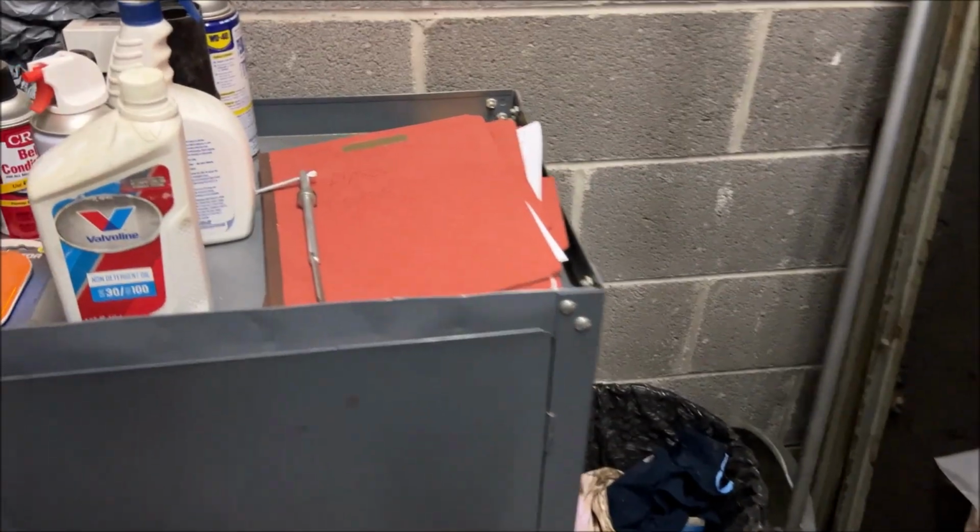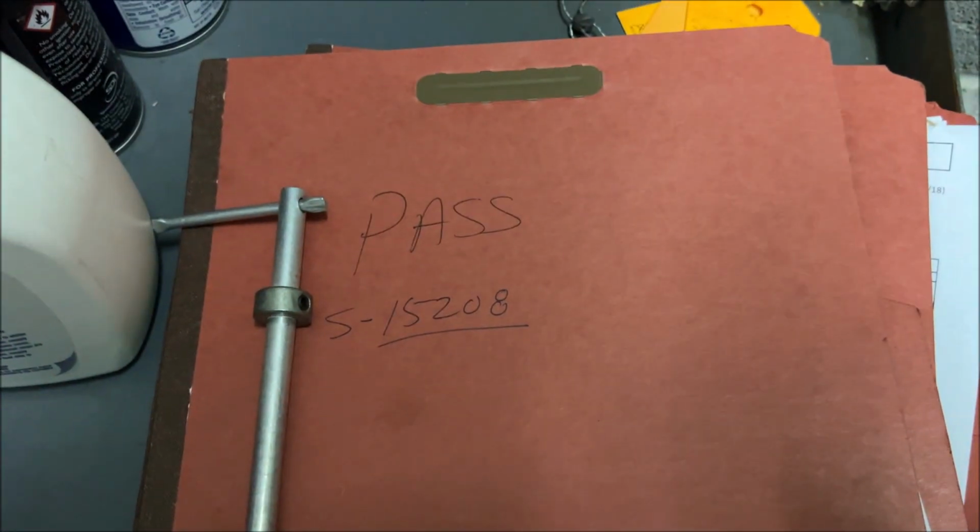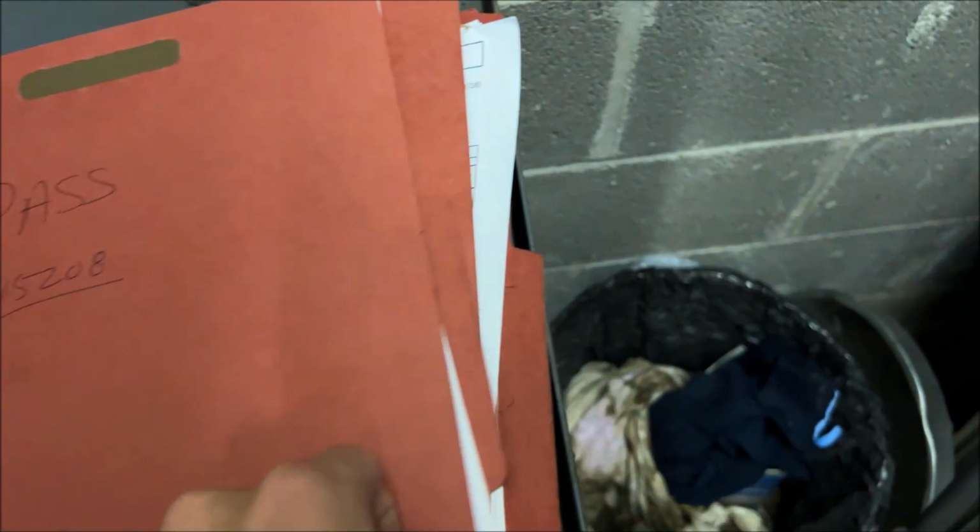This is the machine now. It's kind of a creepy building, though. Not gonna lie. Oh, that's it right there. That's serial number 15,208.